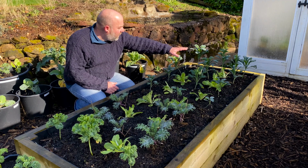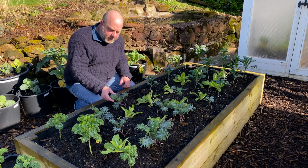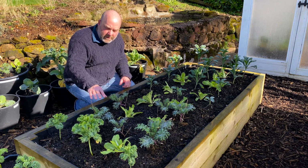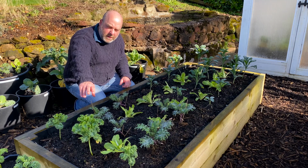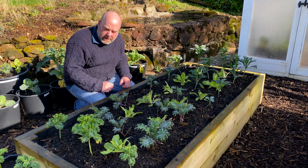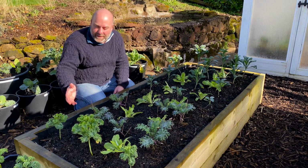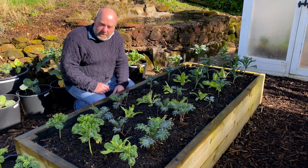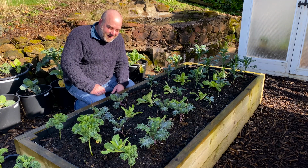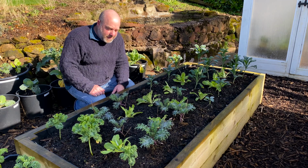But we'll start taking some pickings from the Nero, and also the red Russian is just starting to take off now as well. But we won't be doing the green curly kale. The caterpillars still survive in it, and they just hide away in the ruffles of it, so we won't be doing that again. We keep on finding the caterpillars every time we wash the leaves.